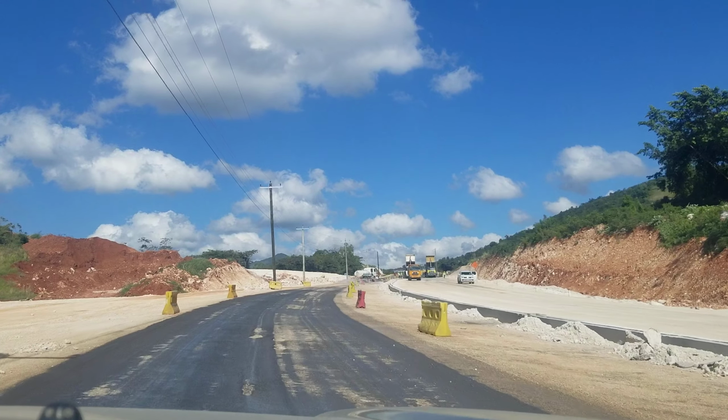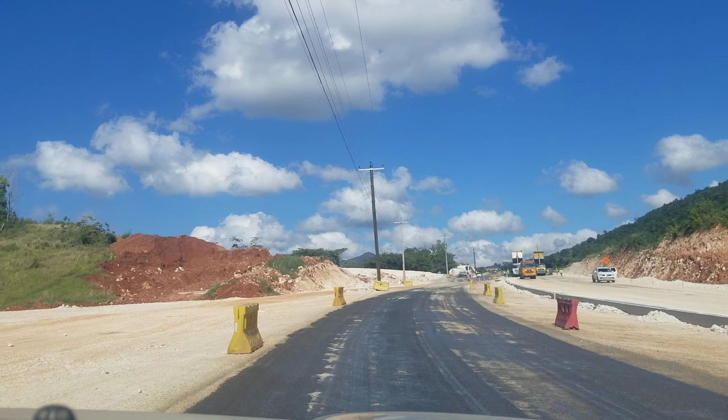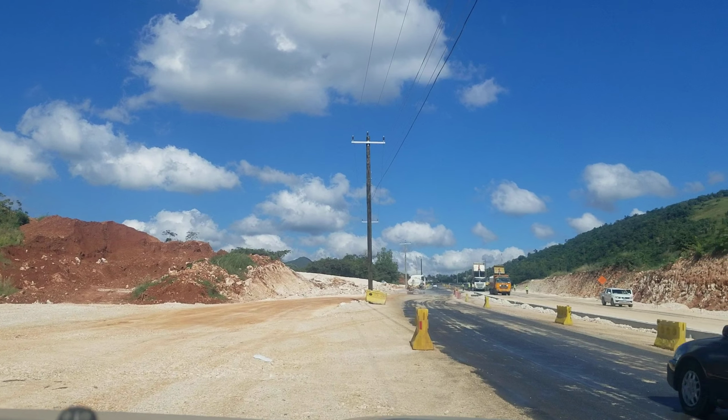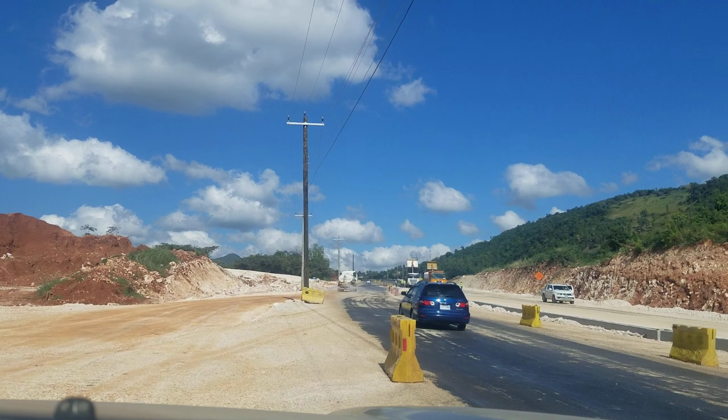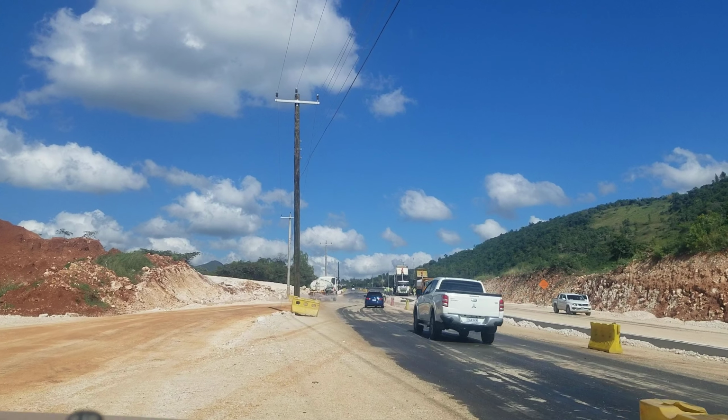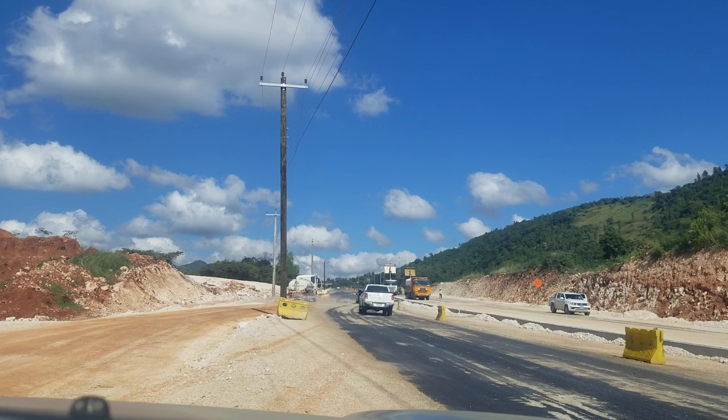Today we are driving on the Melrose Hill bypass, and this is a part of Highway 2000. So let's tell you what's going on. Okay, Highway 2000 is a toll road that will take you from Kingston to Montego Bay.